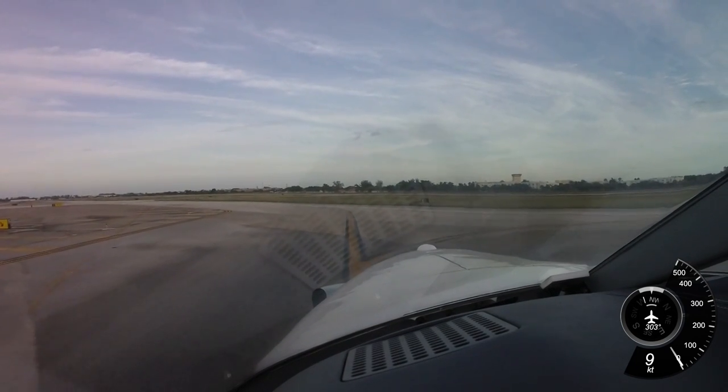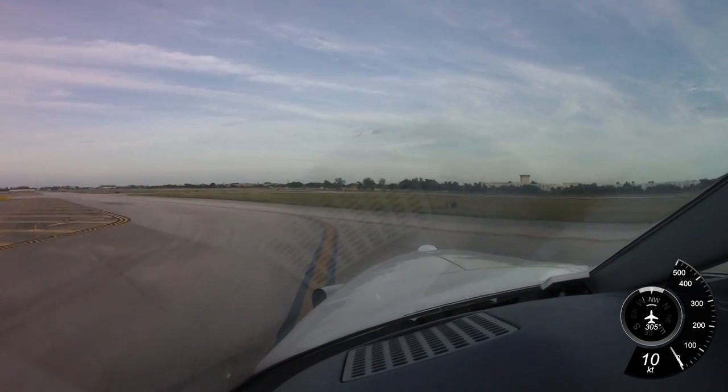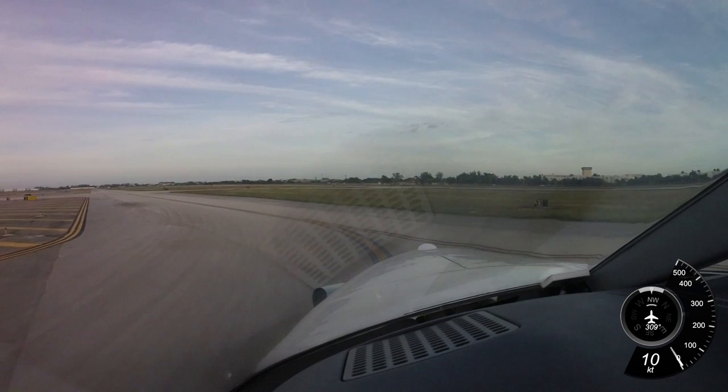Front, November 6 right now. Look out the front window there. This is going to be November. And we're going to turn left on November to taxi to the end of runway 9 left.